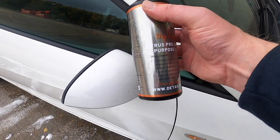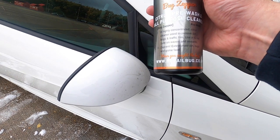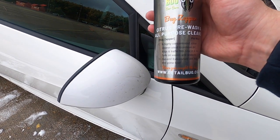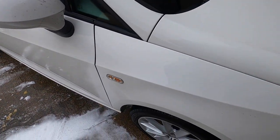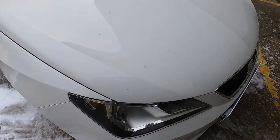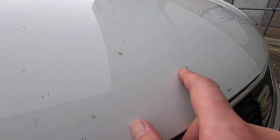Now, I could hit it with the citrus pre-wash and all-purpose cleaner, because it is for zapping those bugs, hence the name Bug Zapper. But I'm just going to go onto the shampoo. Like I say, you could at this point, if you wanted to. This is where this kind of product comes in. If you've got some of this in your boot and you get all the bugs and everything, you can just spray it on a microfiber and wipe it off. But we're just going to keep to our sequence, go onto the shampoo next.